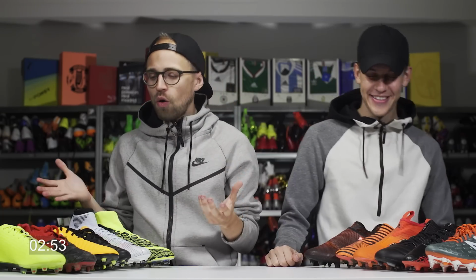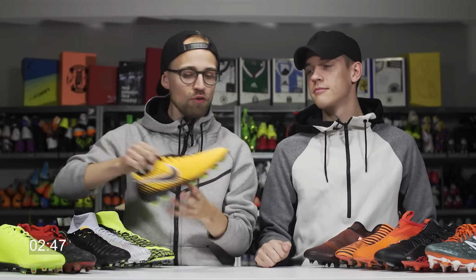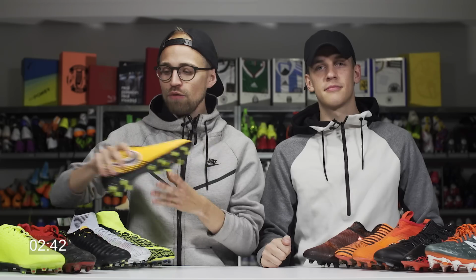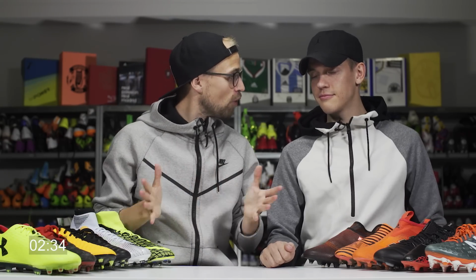The first thing you need to think about... Unless you're Ronaldo, because then they're going to build exactly what you want. But no, what you need to get first and foremost is a boot that fits you well. And you might be a striker, but if you think that the Magista is the boot that fits you well, you should buy the Magista. If you think that it is the Clutch Fit as a striker, you should buy the Clutch Fit, etc., etc. So get the fit. That's like alpha omega.